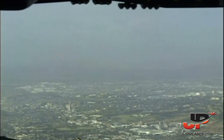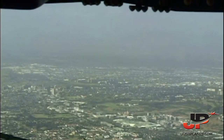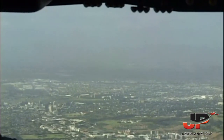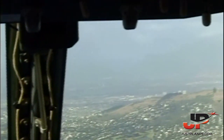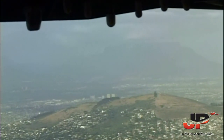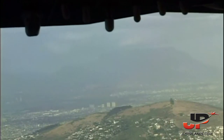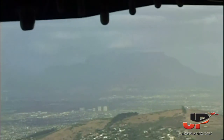Second altitude, 1,700 foot. Set. Check. 1,000 level. Check. Flap 1. Flap 1 selected. Speed 190 knots. Speed 180 knots. 180 knots, check.